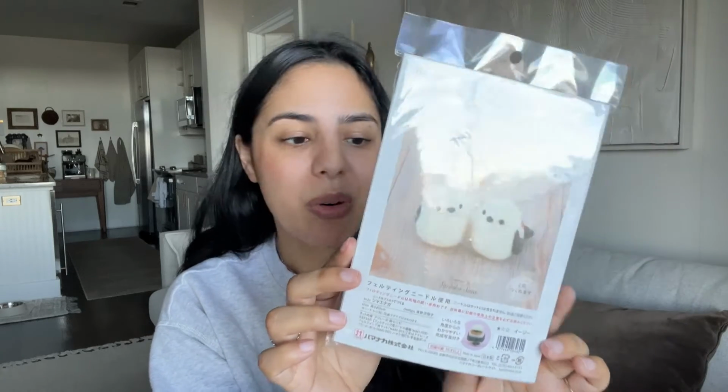And speaking of that same bird, like I said, I'm obsessed. So I also got a little box cutter of him and I got this felting kit also of the little birds. I've never felted before, so I thought it would be fun to try something different out.